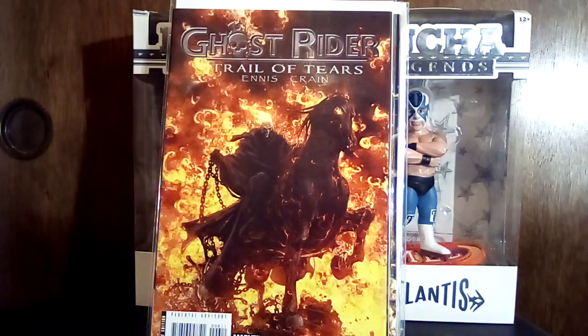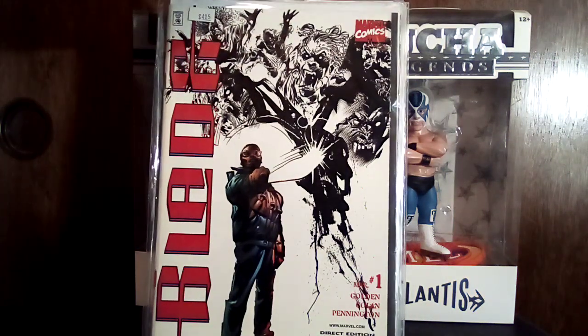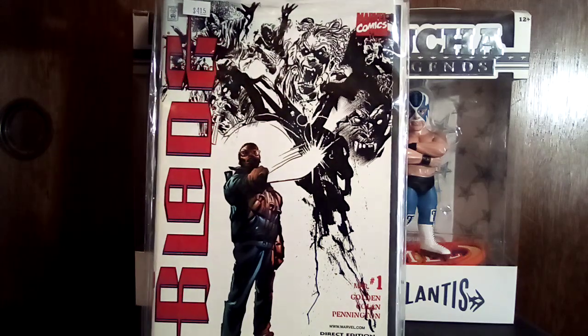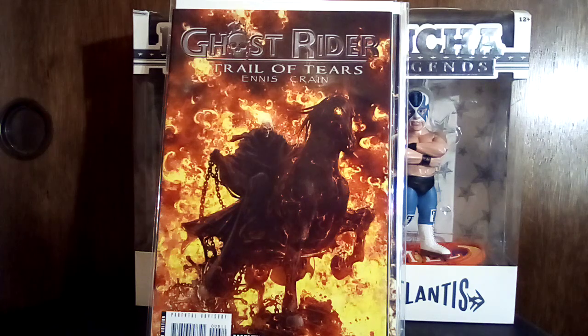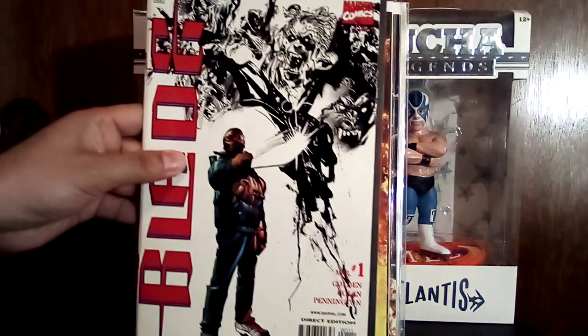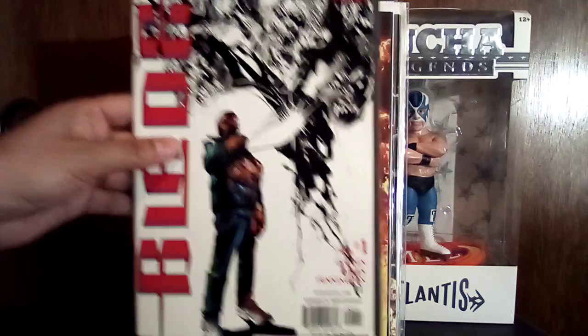And then I found this: Blade issue number 1. I think Blade was popular for a minute not too long ago. I don't know if he cooled off or not, but a lot of those Blade comics are expensive. Like those Bart Sears ones, it surprised me how expensive those are, because I didn't think Bart Sears had that big of a fan base these days. But this one is pretty cool, man.